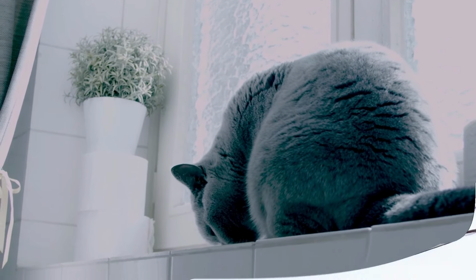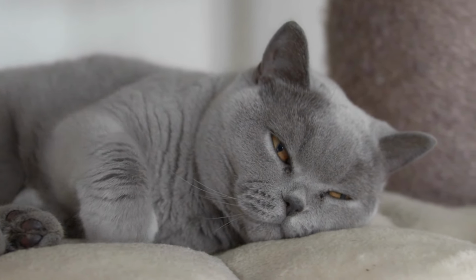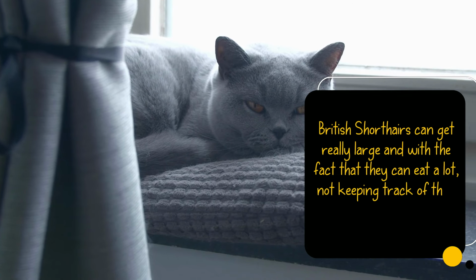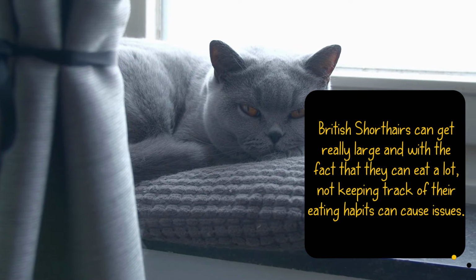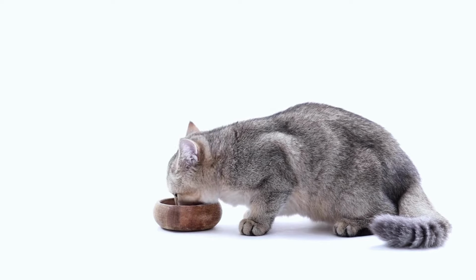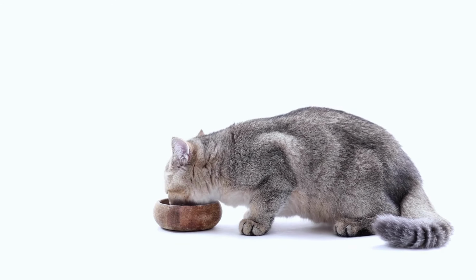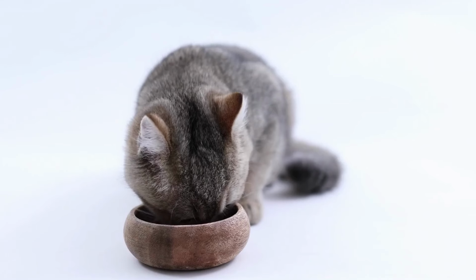Obesity is not uncommon in cat breeds like the British Shorthair. Though all cats can become obese, they are more susceptible to it and it may have an impact on their health. British Shorthairs can get really large, and with the fact that they can eat a lot, not keeping track of their eating habits can cause issues. Because British Shorthairs are real carnivores, they require a high-protein diet to flourish. However, much like people, they benefit from a regular feeding schedule and a well-balanced diet.